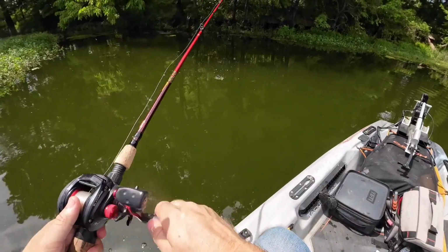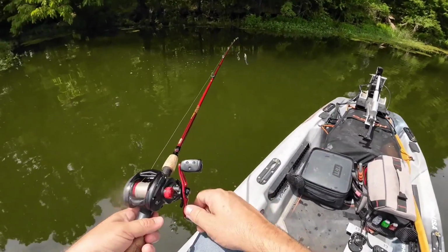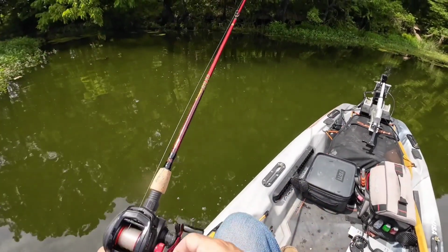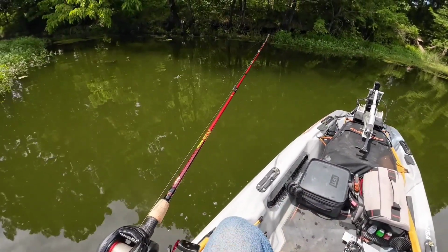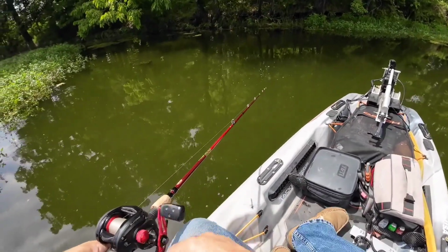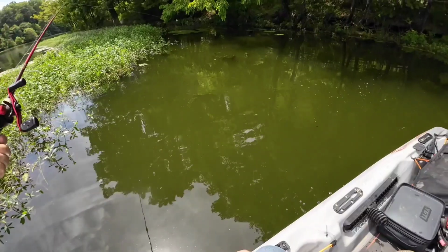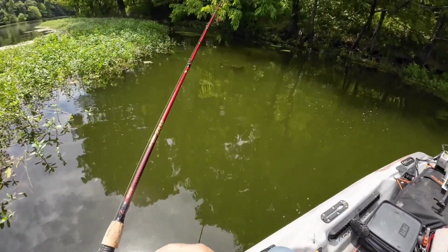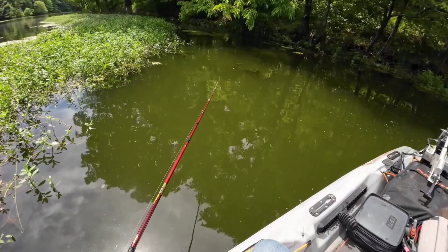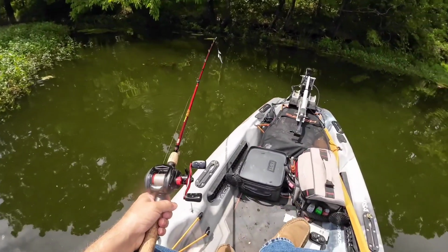It's been a pretty good day though. We're about, yeah, almost 3 o'clock. I don't know how many bass we done got today, but quite a few. Like I said, it's been a pretty good day. The weather's definitely been nice. I wouldn't want to be down here this weekend. It's supposed to get back up into the 90s. Be super humid. It's hard to fish when it's like that. It's kind of miserable.